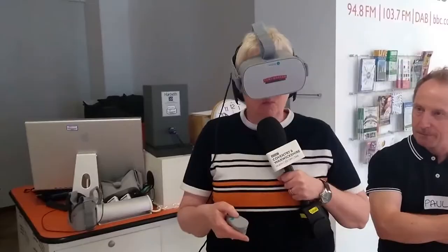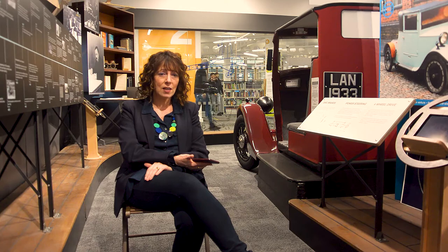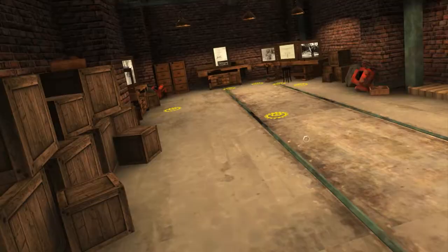The VR was an add-on really to the project because technology was moving on and we knew that virtual reality was very important to immerse people, so we experimented with that in a way that was really successful.